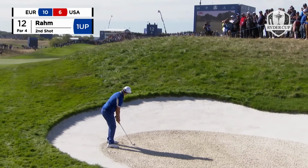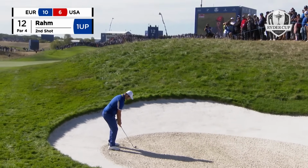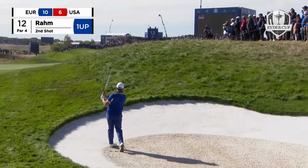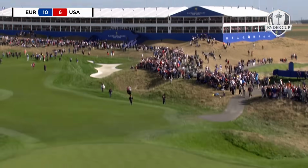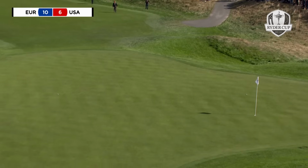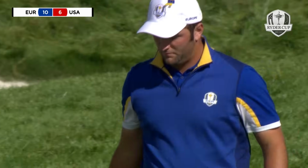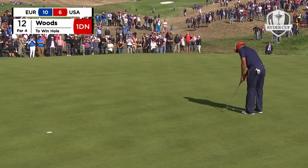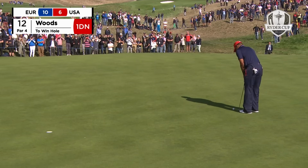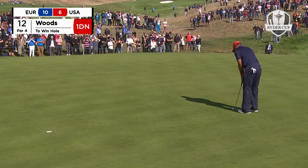Jon Rahm from the bunker now on 12. Tiger Woods up on the green, pretty close with his approach. Wow. Sounded like a nice clean contact. Very good. Takes a bit of brute strength to be able to do that. Rahm has missed his putt, so Tiger Woods to win the 12th and get it back to all square.